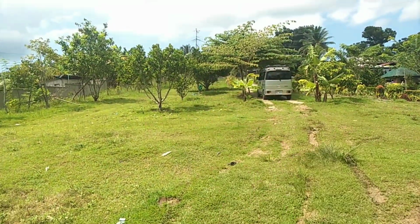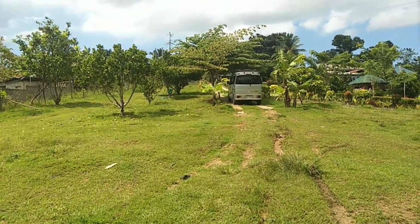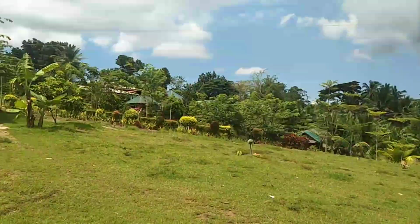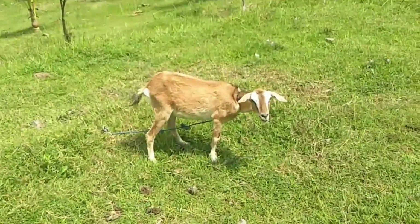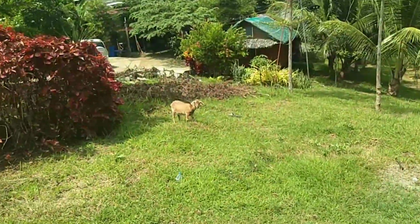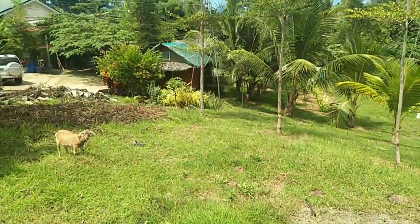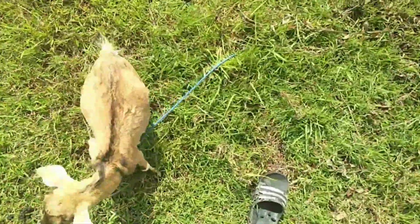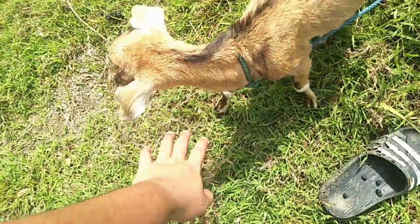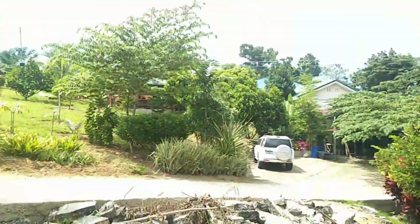We already harvested some of the nangka fruits there. Nangka. Very sweet. This is Esmeralda. Esmeralda, guys. And this is Esther. We named them after Easter Sunday. Hi, Esther, hi. Oh, Esther.